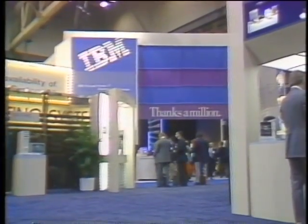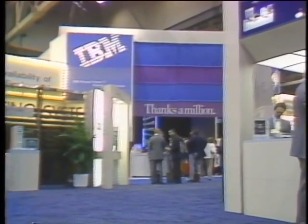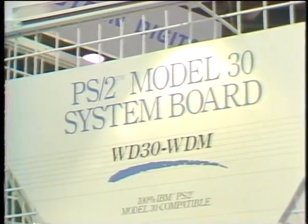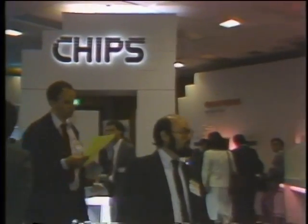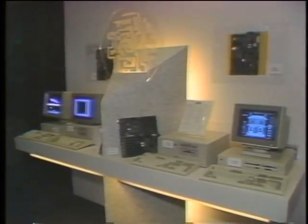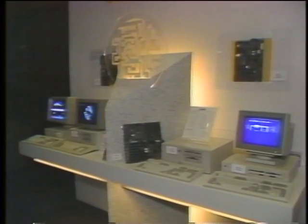Big Blue occupied its traditionally vast floor space and took the opportunity to announce a December 1st shipping date for its OS/2 operating system. IBM's PS2 line of machines was indirectly the focus of attention as industry observers speculated on who would be the first to introduce compatible chipsets and motherboards. While several manufacturers offered compatible plug-in cards for the PS2 line, few were willing to commit themselves to more than vague predictions.